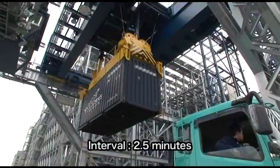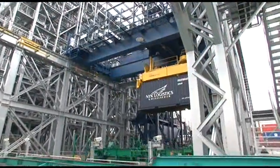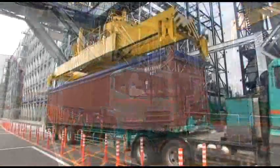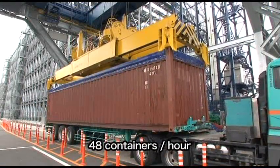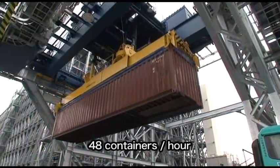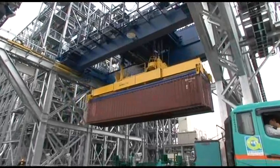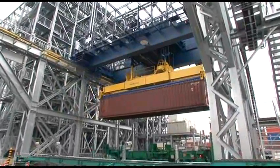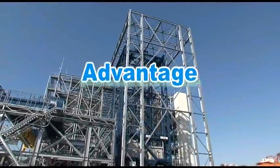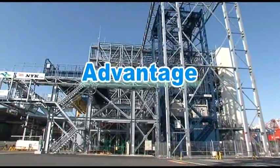The interval between storage of one container and another is just 2.5 minutes. Containers can also be unloaded from the hangar at similar speeds. This system can process up to 48 containers in an hour using 2 stacker cranes. Moreover, reefer containers are supported by all racks. The debut of this innovative hangar has taken the container terminal to new levels of convenience and profitability.